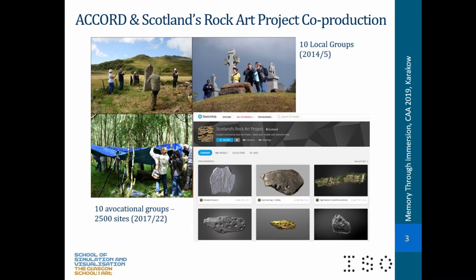So I've carried on looking at multiple ways in which we can engage people through networks and relations in particular, and co-production, including emotionally, with the 3D content that we're generating. I'll mention two projects in particular. One is the Accord project, which took place a few years ago, involving 10 local groups generating 3D models using photogrammetry, but also RTI, of objects of significance to them. This has been followed on by Scotland's Rock Art project, again working with large networks of people, in this case avocational archaeologists. We're recording about 2,500 rock art sites around Scotland, generating three-dimensional models from them and posting them up. That's actually a longitudinal survey because we're really interested in how people's responses, both to rock art and to the technologies and digital objects being generated, change over time.